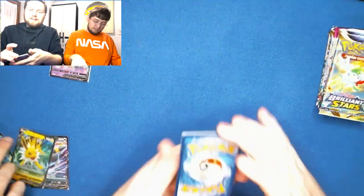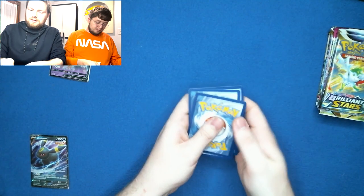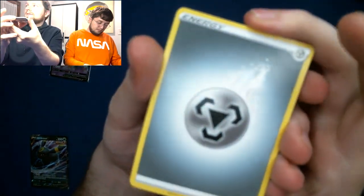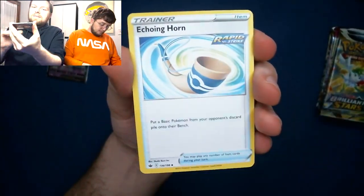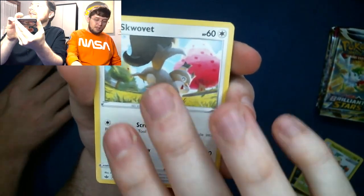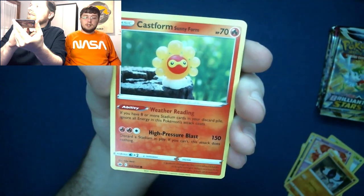I think I saw something. Nice. So, a steel energy. Echoing Horn. Whirlipede. Thwack. Swirlix, blah, blah, blah. Galarian Cursola, Sunny Form. Okay, that's pretty neat.